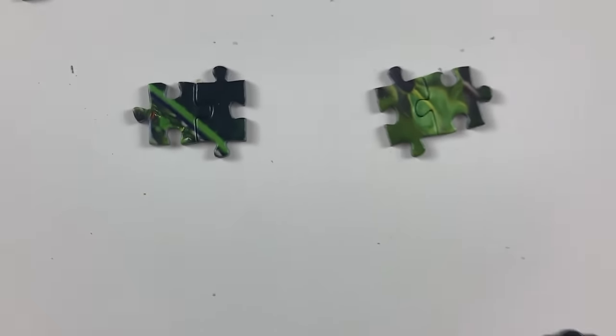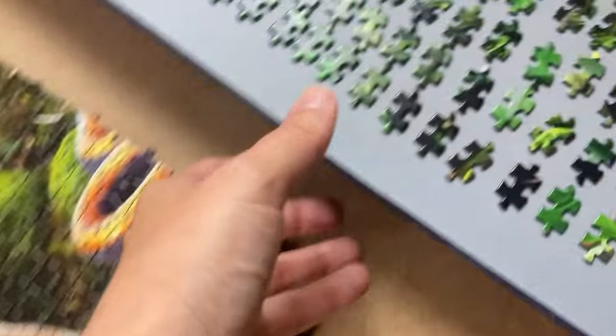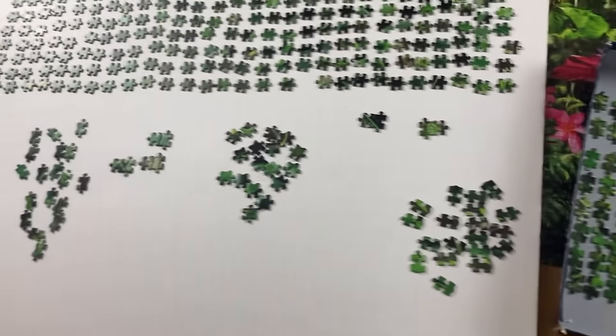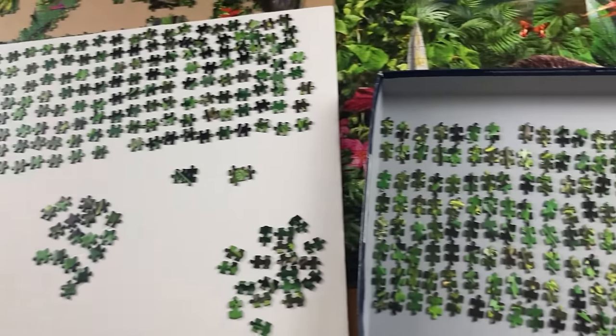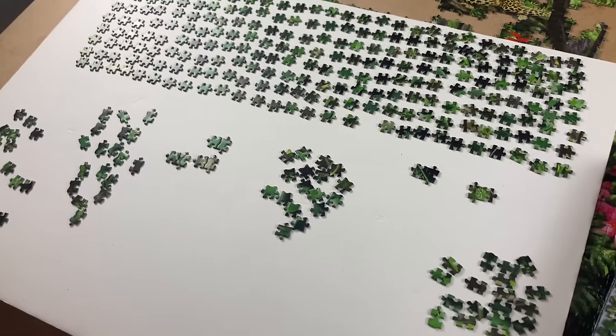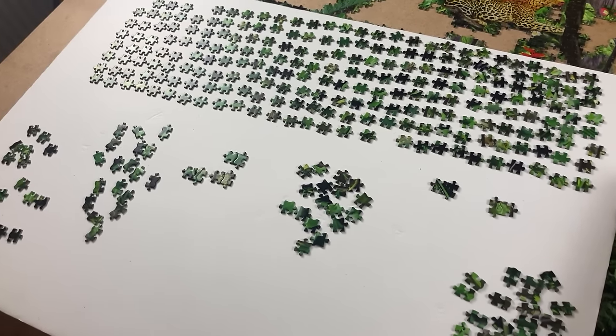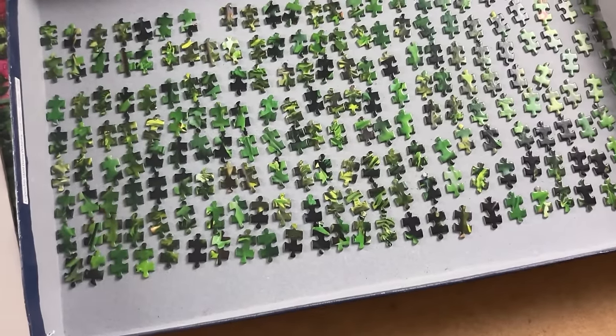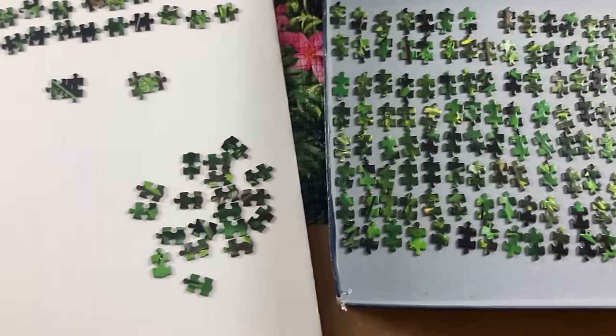They're just a couple of bits that are together. And these shapes are over here. That is literally all the pieces there are left. And it doesn't look like very much, does it? But there are hours and hours of puzzling here. Like, there really is. It's just taken so long.